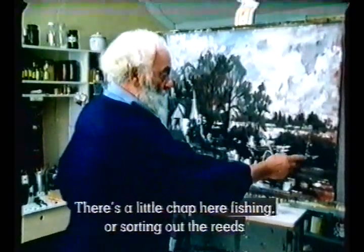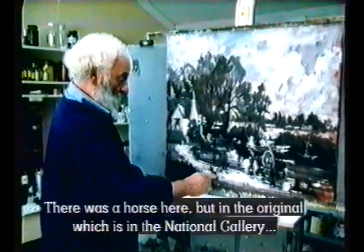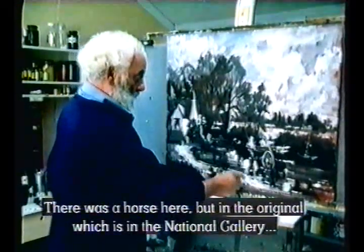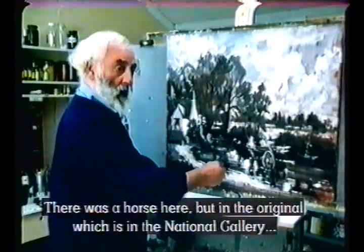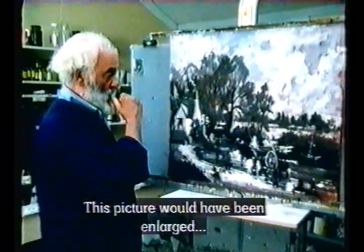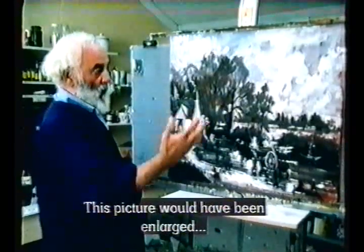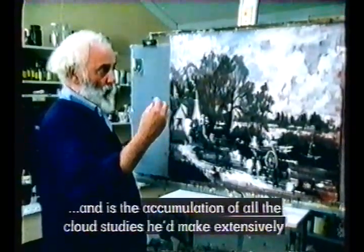There's a little chap here fishing or sorting out the reeds, something like that. Originally, there was a horse here, which now in the original, which is in the National Gallery, has become impedimenta, has turned from the horse that was there into a barrel. Constable altered his mind and painted a barrel over the horse.